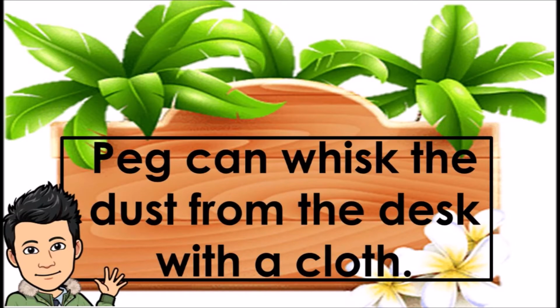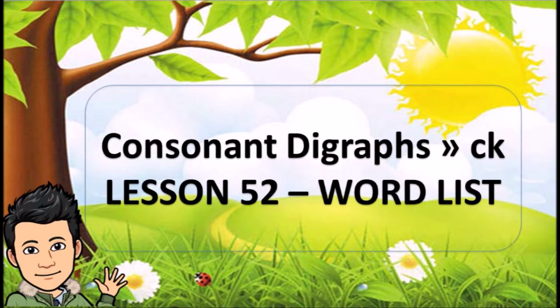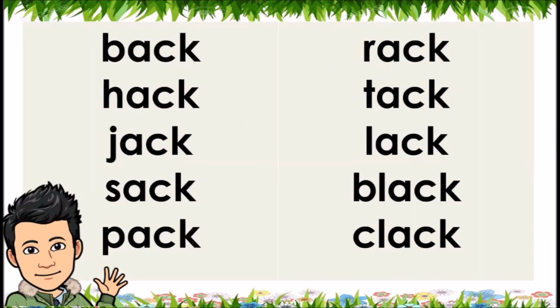Peg can whisk the dust from the desk with a cloth. Bud had a frog and Ted had a frog. Which frog can jump the best? Consonant digraph CK. Lesson 62, word list.